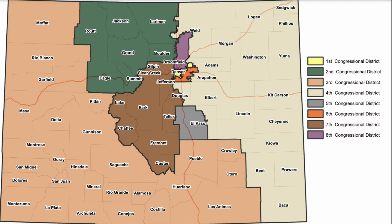And as you can see, there are the 8 districts. The purple one north of Denver is the new seat. That's the 8th district. We have the green is Joe Neguse, as I mentioned, the Auburn, Lauren Boebert in the 3rd district. That brown seat in the middle of the state, that's the Ed Perlmutter seat, the 7th district. That has changed greatly, and we'll talk a lot about that.